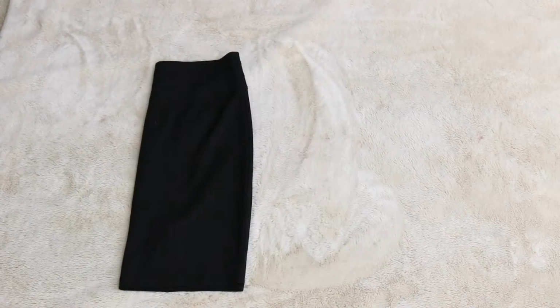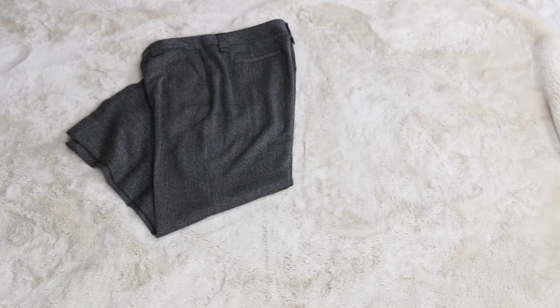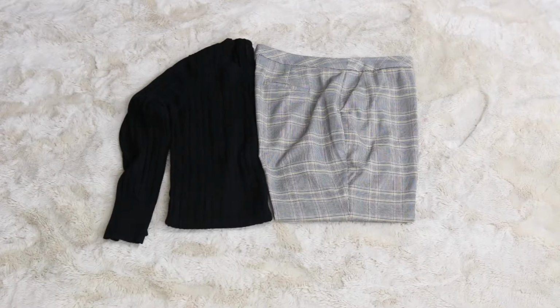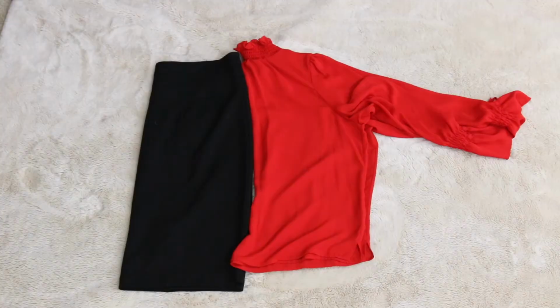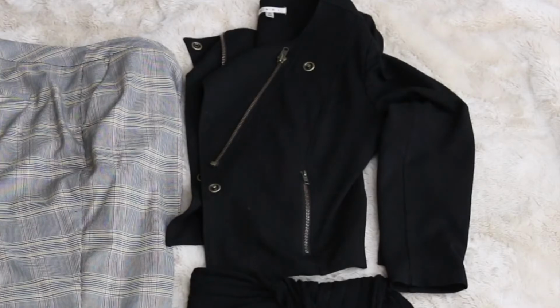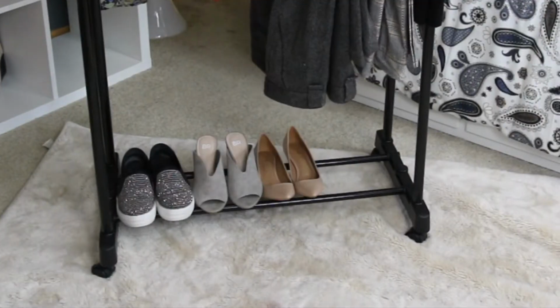What's in the capsule? A plaid pant with a yellow stripe, pencil skirt, tweed wide leg pants, dark wash jeans, a floral shirt, a black sweater, a red shirt, a yellow sweater, a black knit top, and a moto blazer.